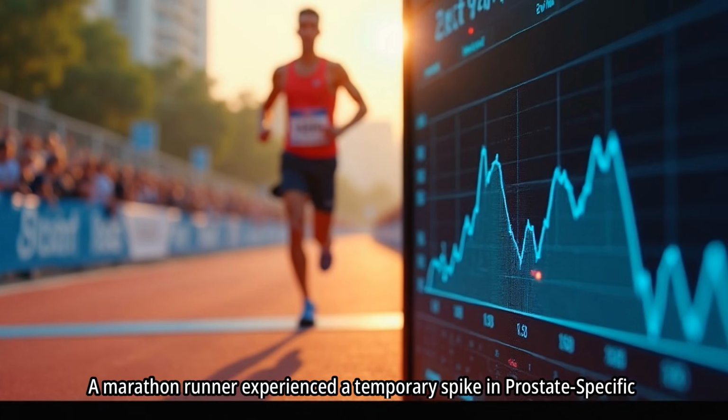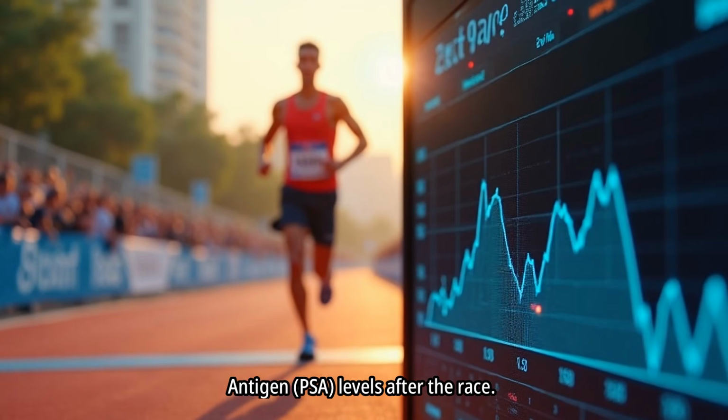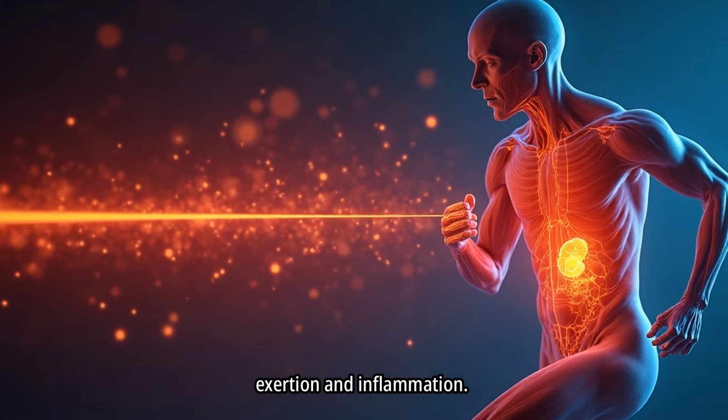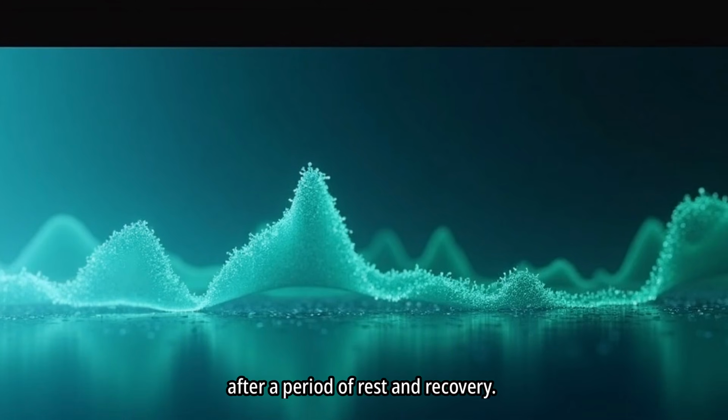A marathon runner experienced a temporary spike in prostate-specific antigen, PSA, levels after the race. PSA levels can temporarily increase due to physical exertion and inflammation. The elevated PSA levels subsequently return to normal after a period of rest and recovery.